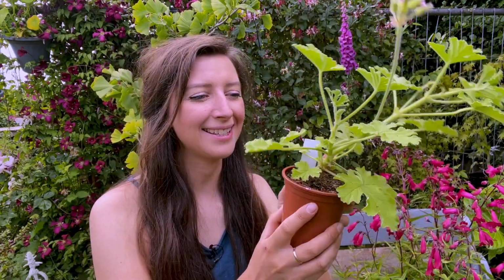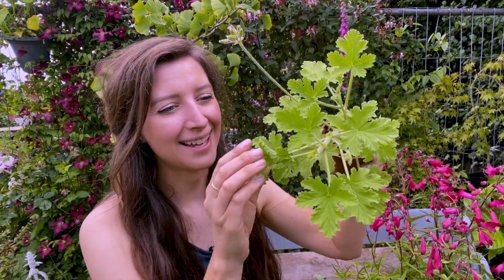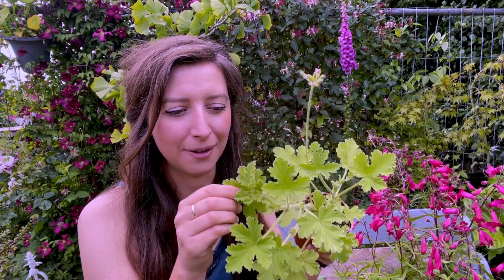And the last of my scented pelargoniums is this one, and it's called Attar of Roses, and that's another really popular one. That rose fragrance, oh, it's so lovely. And obviously these are really, really easy to propagate, so I'm going to enjoy, you know, maybe trying out a few recipes with these this year, some infusions. Let me know if you've got any good ideas on how to use them.